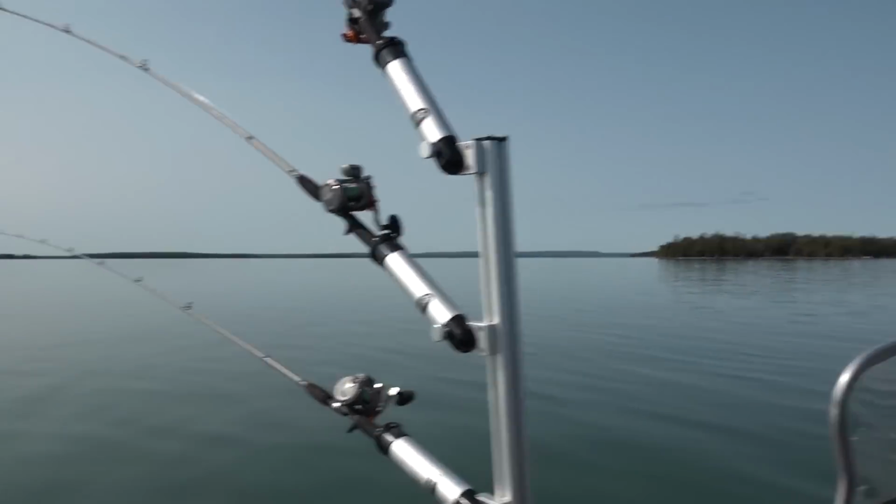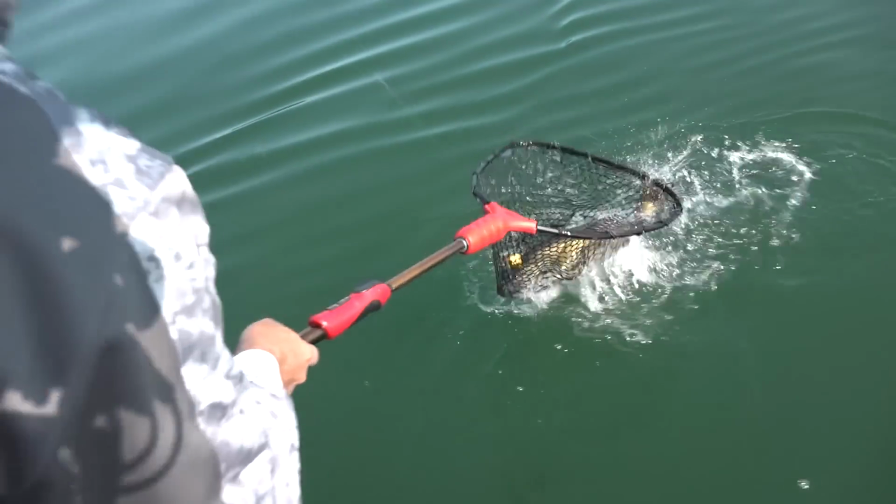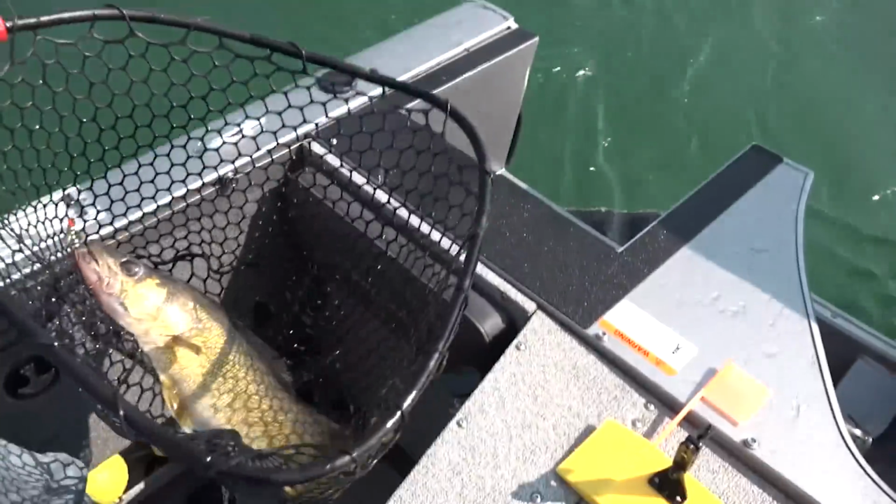Oh. Okay, we'll just take this fish. Look at that beautiful fish right there. You can hear, oh my gosh, Dane, deal with the rods.